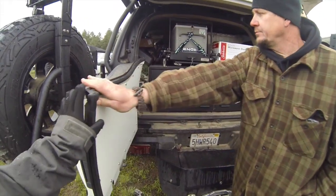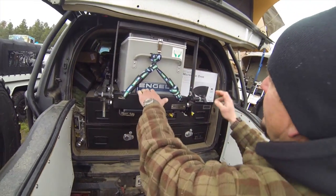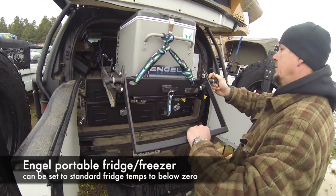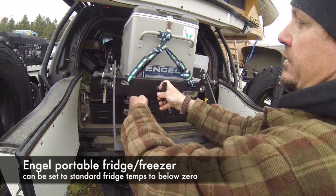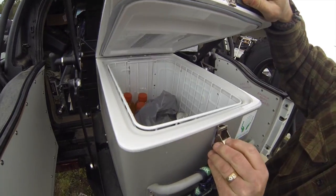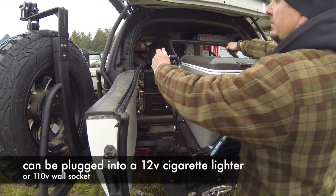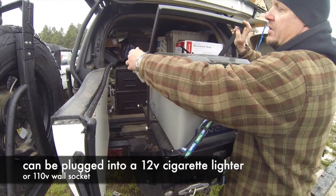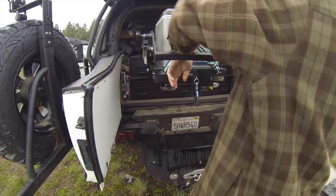This is one of the coolest things on here, the Tembo Tusk. So this is basically a refrigerator. Oh, look at that. It slides down, and this actually pivots back out of the way to get to it. Ours is 12 volt, but it's also hooked up so that if I hook up my vehicle to shore power, then it switches to shore power. That is slick.